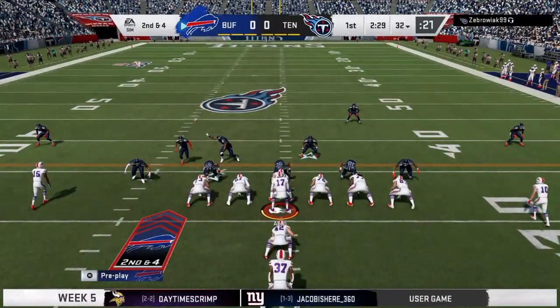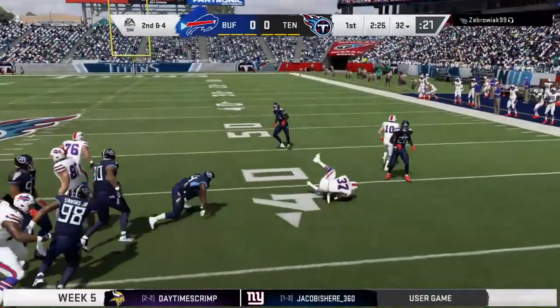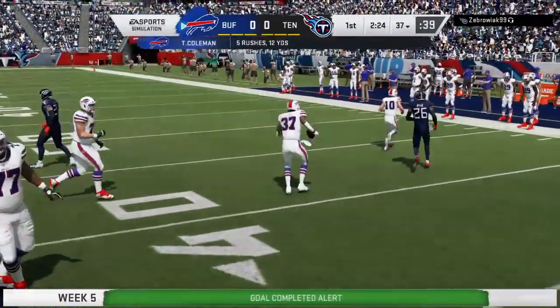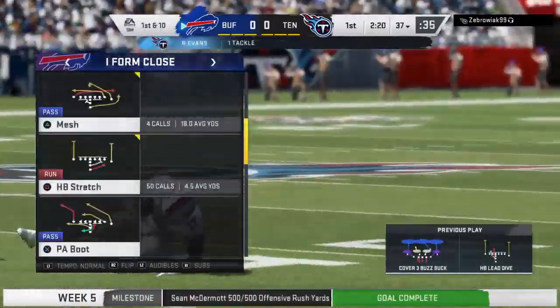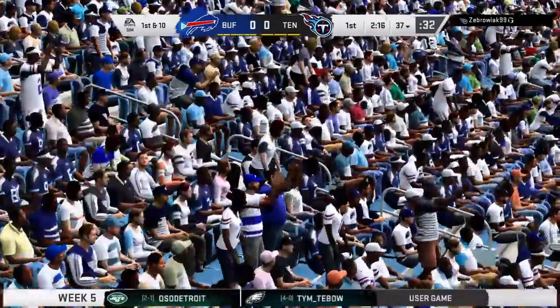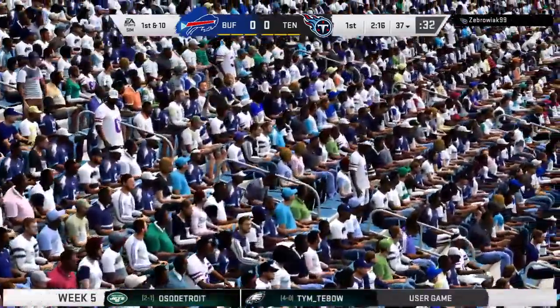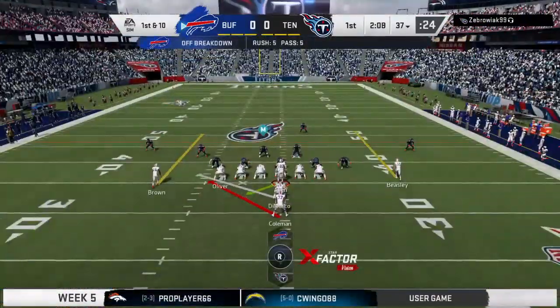You ain't doing nothing today. On second down, it's Coleman, and he'll be brought down right around the 37. 4 yards the pickup, first down. So many teams want to throw the ball in this situation nowadays, but I love watching a team that has enough confidence to go ahead and run the football. In that situation, that's almost a tendency breaker.